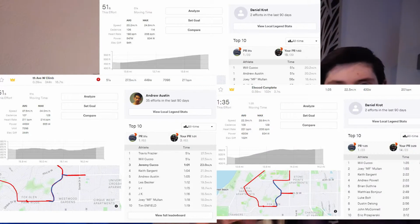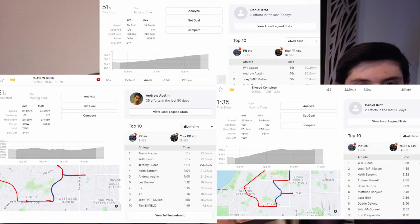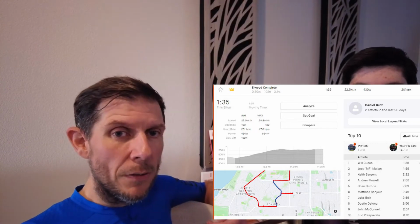So we talked about what makes a good KOM. Let's talk a little bit about what makes a bad KOM, because I see a lot of these. We encountered some tonight. If you have to blow a stop sign, it's a bad KOM. Maybe somebody put a stop sign there after you created the KOM in Strava.